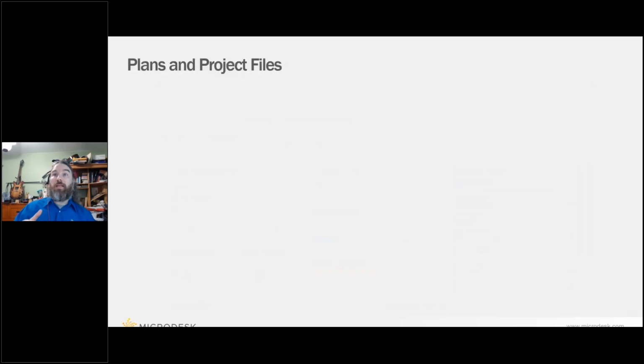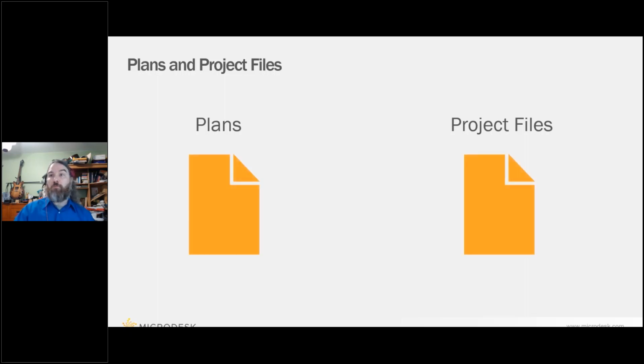So, plans and project files. When you start off with the document management service, you're going to see things are in two main areas: your plans area and your project files. Now, essentially what happens is when you upload content to these two aspects of the service, it's going to get treated very differently.